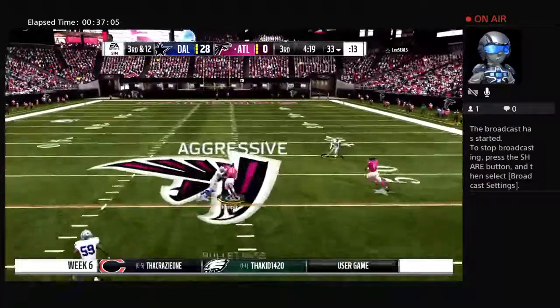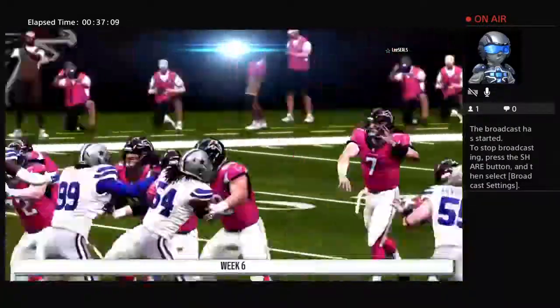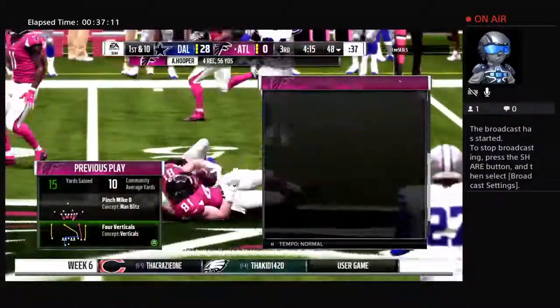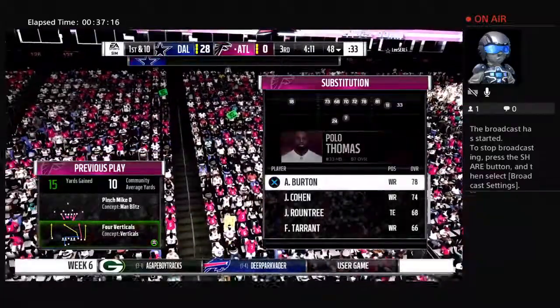On 3rd down, Greer, and it's complete. Hooper, and able to get this one across the 45 before he's brought down. 15 yards through the air and a 1st down.